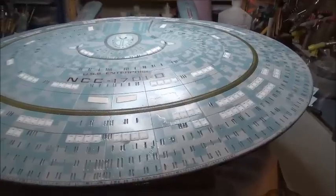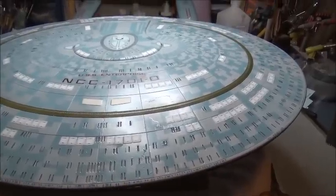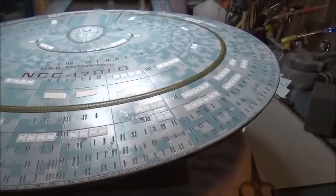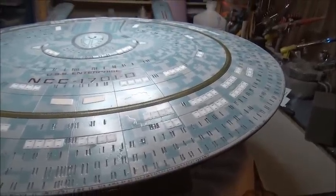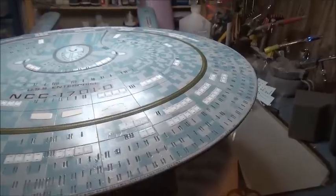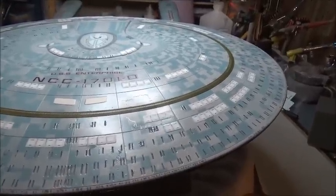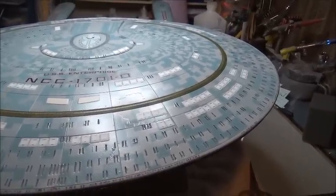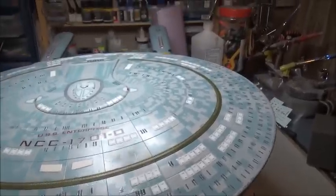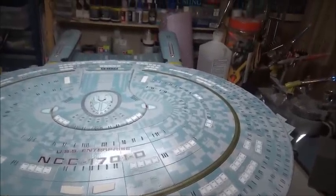But touching up these rims, I think I'm not going to know the final result on that until I hook it back up to power, put it on the base and hook it back up to power, and that way I can test the light leakage and the light blockage here. But yeah, we're coming down to the finish line here. Yay, not a minute too soon.